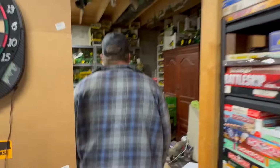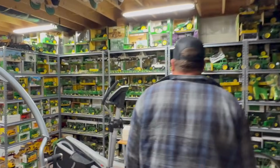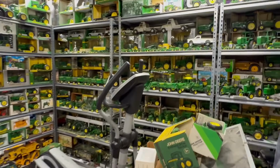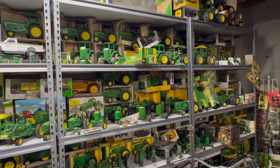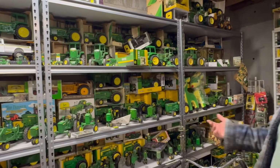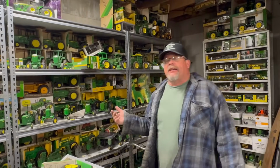Because I don't know nothing about toy tractors, so. Okay. A couple of the cool ones is, I don't know what's cool. To me, it's the later model stuff. I lost all my toys in a fire in 2001.